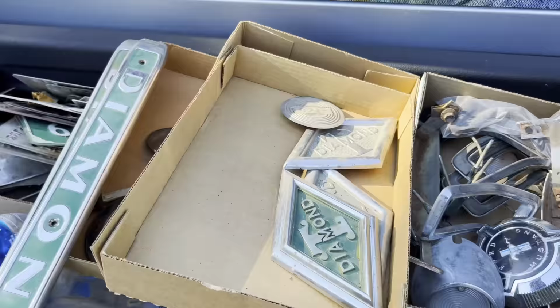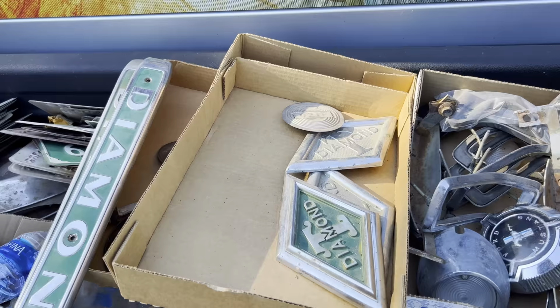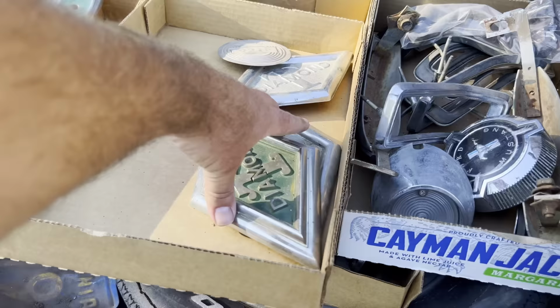All these Diamond T parts, I did really, really good on those. I paid for this box. Yeah, this box here, I still have that hood ornament in it. My dad loaded all this stuff, so I don't know exactly where he put everything. But there was that really cool hood ornament as well that was in this box. I don't remember now, I think it was $225 for this whole box, but just these pieces by themselves are worth a ton of money.